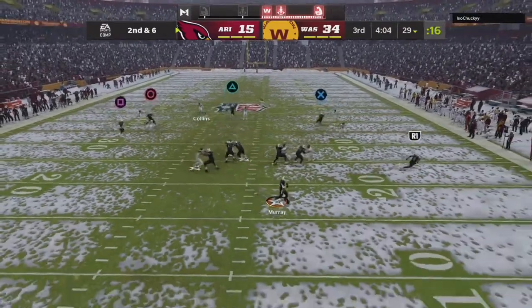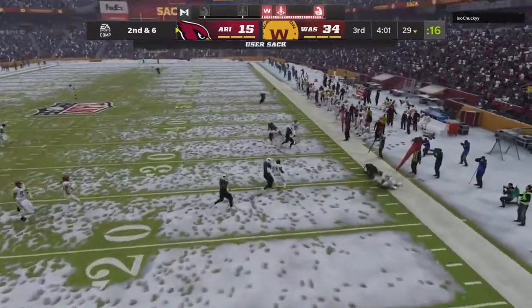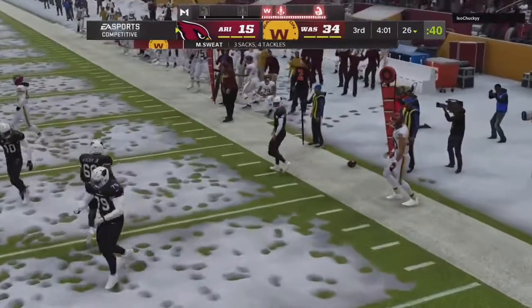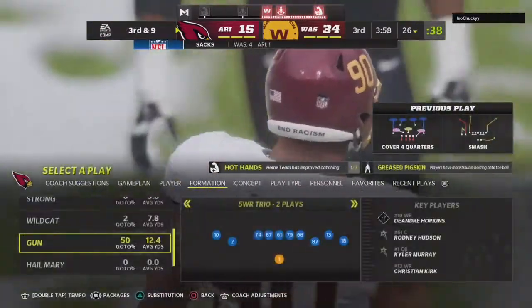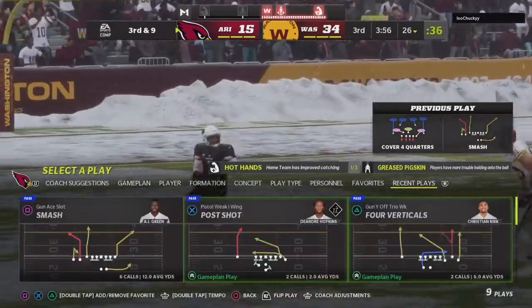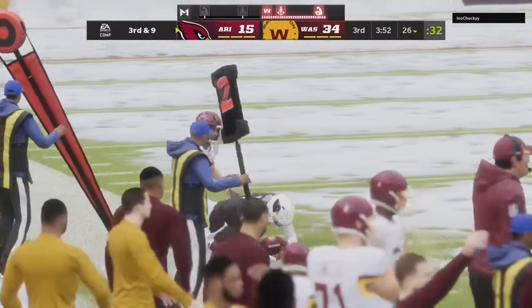Here's Murray as he sets to throw it. Flushed out right. And he can't get rid of it. He's taken down. Montez Sweat getting him once again, his 3rd sack of the afternoon. We've seen him escape similar situations earlier in the game and get away for pretty good yardage. At that time, they get him down.